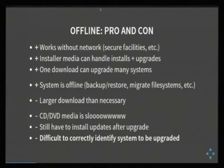Offline is cool because you can do it without the network. This is important for secure facilities and things like that. And the installer media can handle both installs and upgrades if you've got the upgrade tool on the media. And you can download one thing and upgrade a whole bunch of systems with it, which is nice. And plus, this system is offline. This is important if you want to do things like backing it up and restore, and so you can restore it later, or migrate file systems. You really don't want to migrate from like ext3 to ext4 while your system is running. It's probably messy.